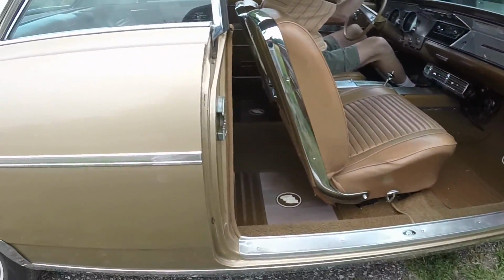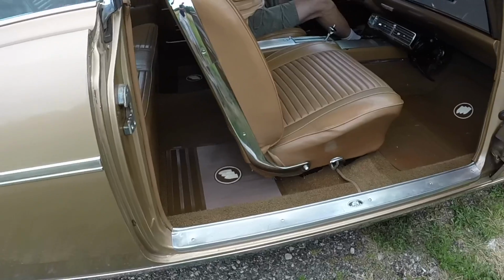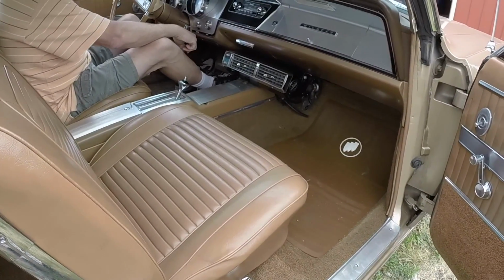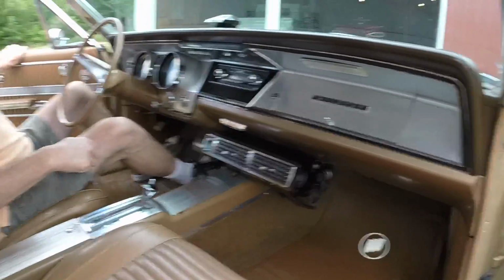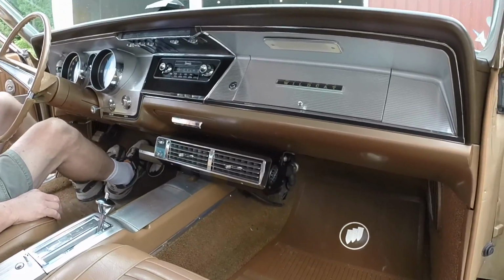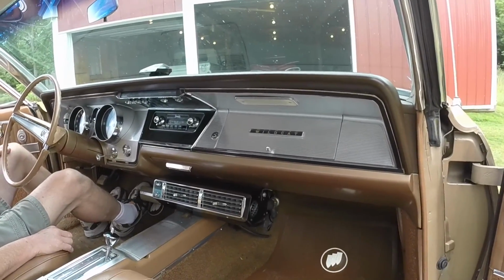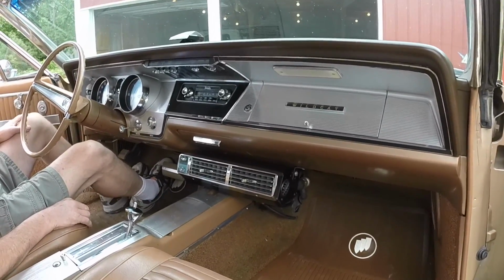This is an original paint car, right? Yep. You want to do a little bit of video before we go for a ride? Yeah, absolutely. Just maybe somebody didn't see that other one. This car has had about 40,000 views on my YouTube. That's almost 62,000 miles on it.